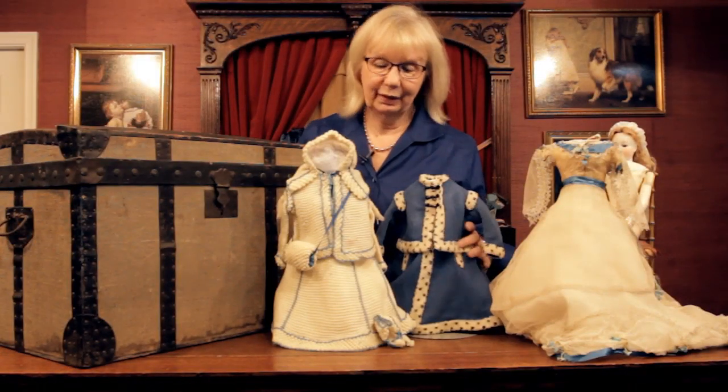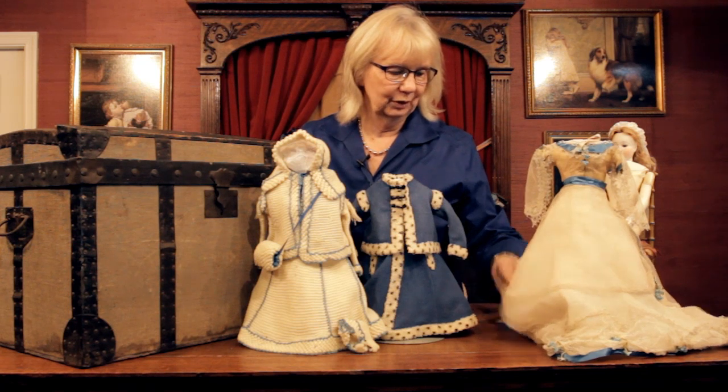And I've saved three of my favorite costumes for last. Of course, always blue is wonderful.